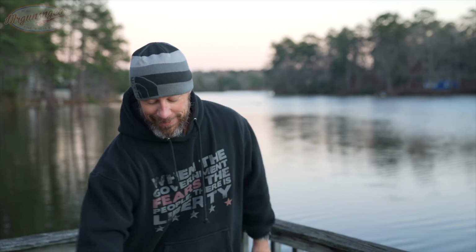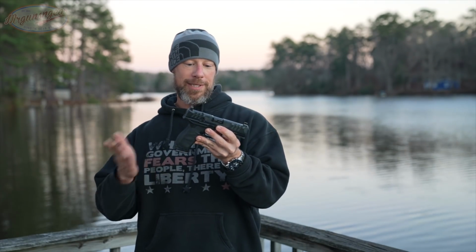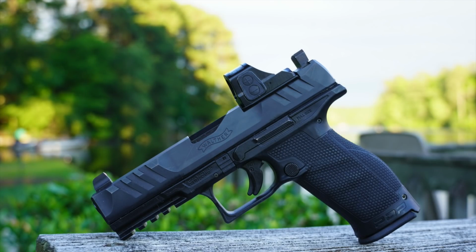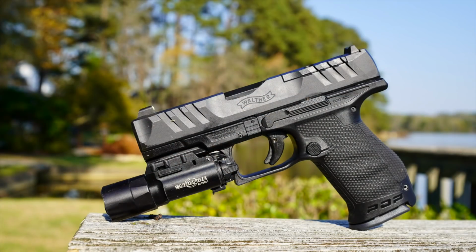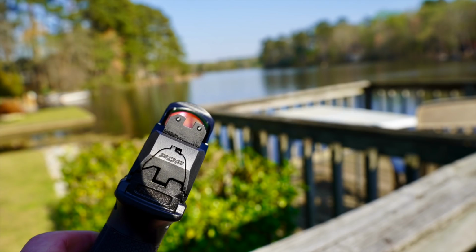All right, next, back to the pistols. Again, we're going to go with one that kind of represents both. So this is the Walther PP, and this is the full size. I also reviewed the compact. So I have both, use both, like both. And here we have, it's basically factory, but we have XS night sights on there, which is awesome.